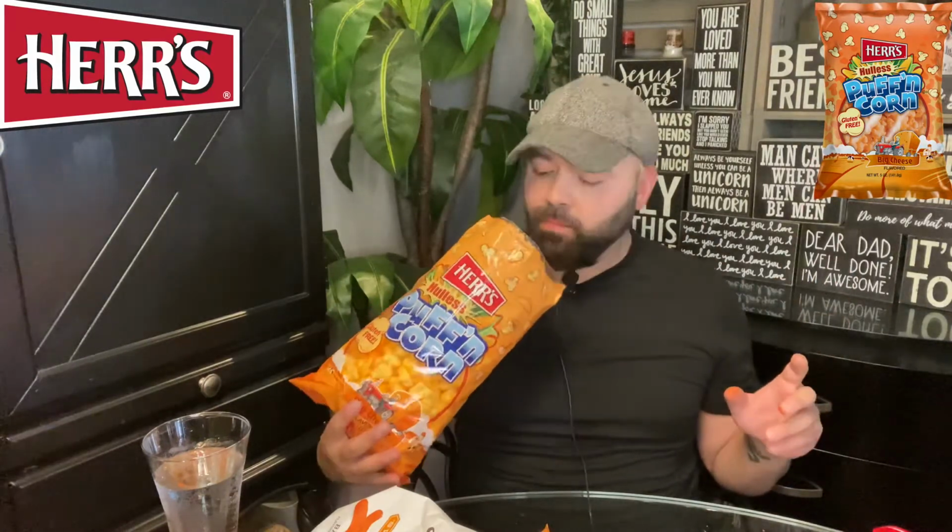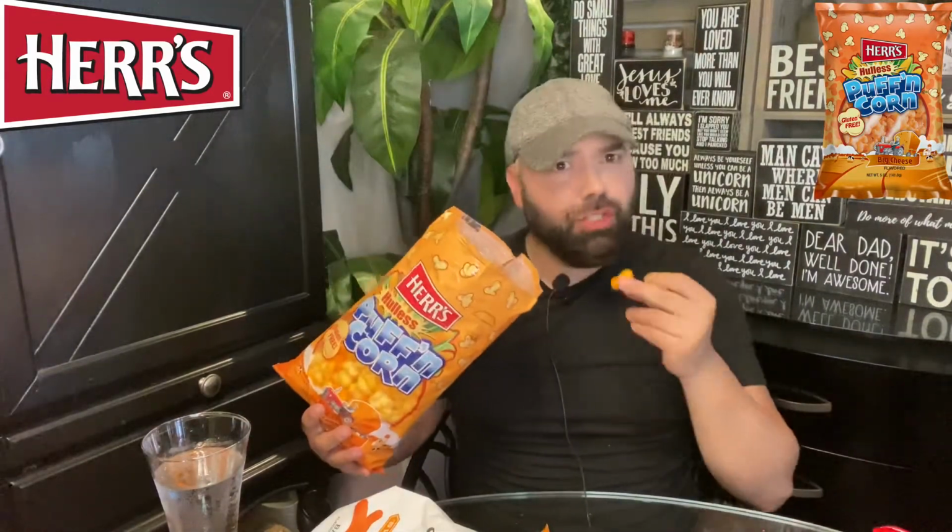It's like a cloud. Very light and fluffy. I feel like the shape is a different kind of shape than a normal cheese curl. They're good. It's just that it is very light. Very, very light.